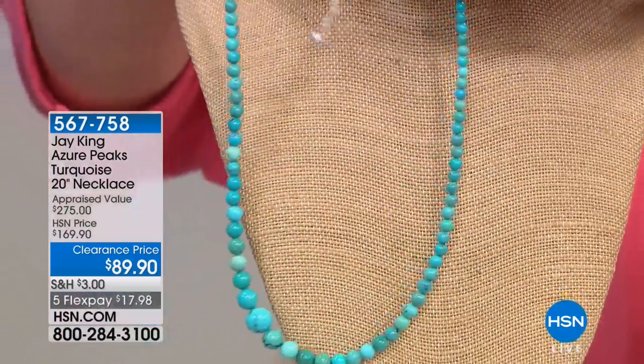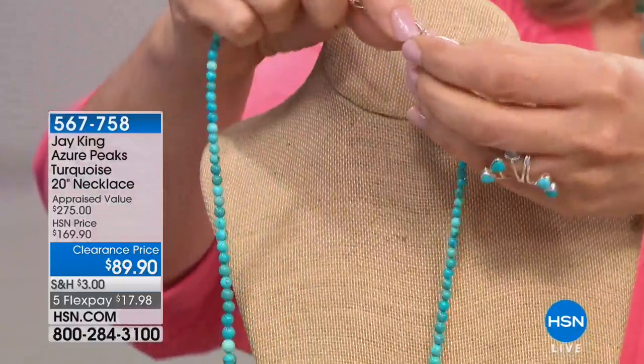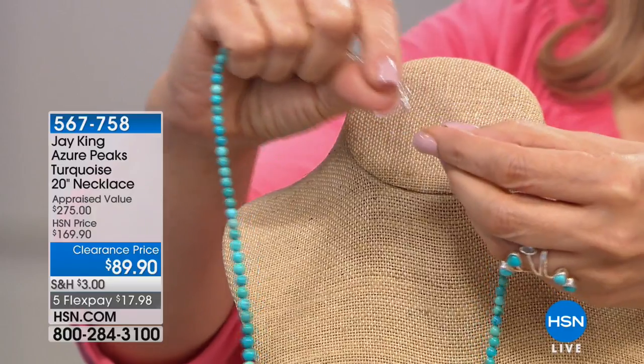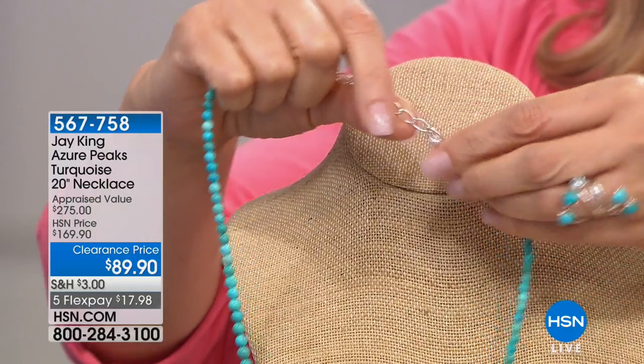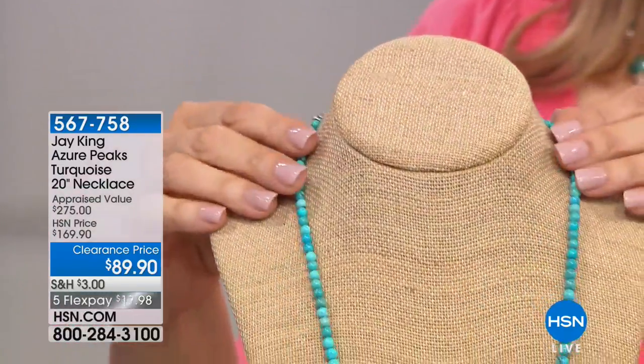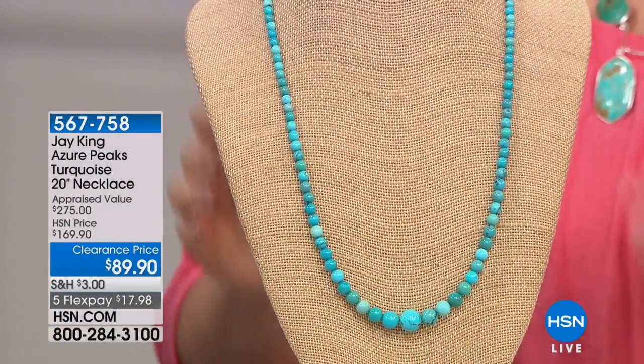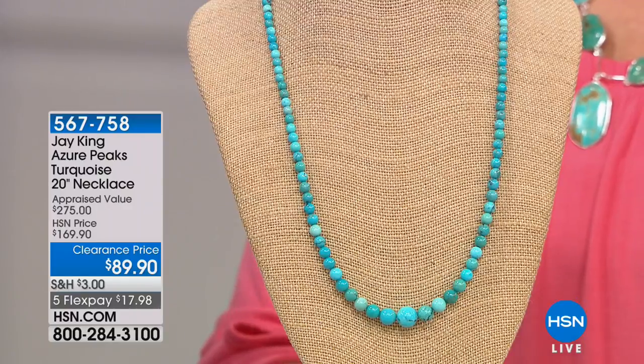This is where I don't want people to think that you could actually do it and sell it for this price. Right. And also with this quality of turquoise rough material. This is Azure Peaks. It comes from the deposits in the Gobi Desert in Mongolia.